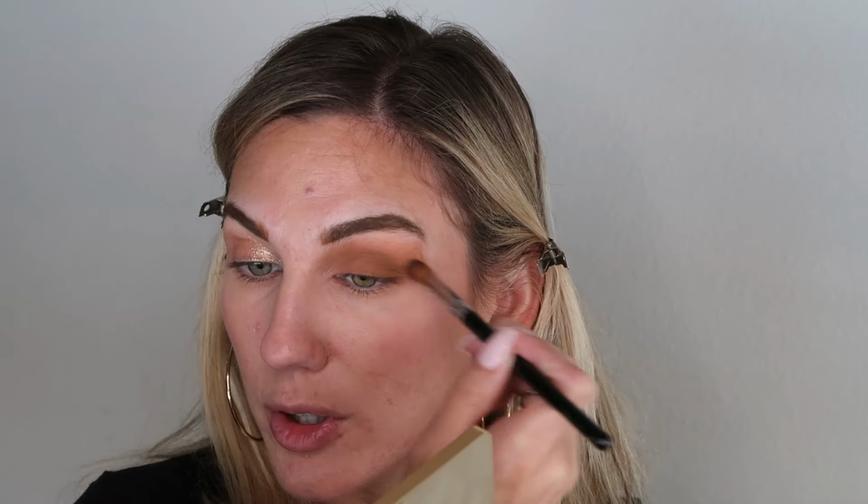I mean, you could do a beautiful matte look with this palette. For me, I'm kind of drawn to one matte, one shimmer, but again, that was super easy to build up. So that one is Sandstone. Oh, I just can't get over how pretty that one is though.